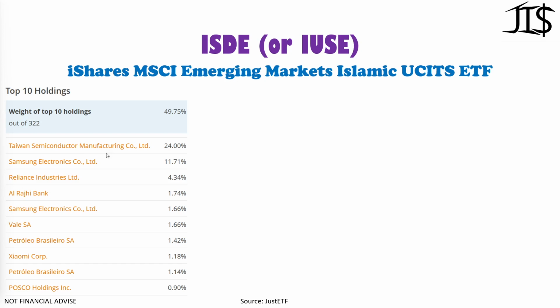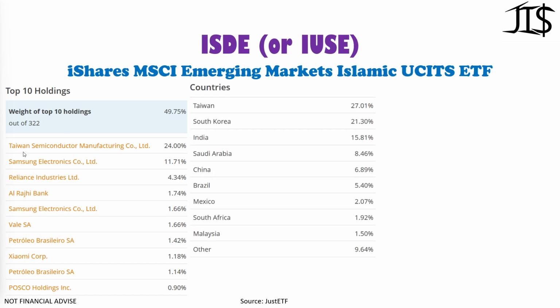So yeah, 24%. Once again, together with Samsung, you have 2 times Samsung here, so 11.7 and another 1.66%. So when you count those three numbers together, you have already over 36%. So when you're not comfortable with that, this one isn't for you. But yeah, Taiwan Semiconductor Manufacturing, the chip sector is of course strongly performing the past year, so that's why the 90% is there.